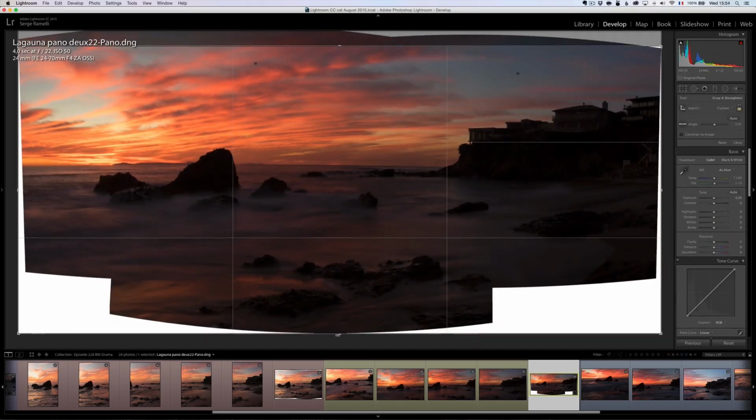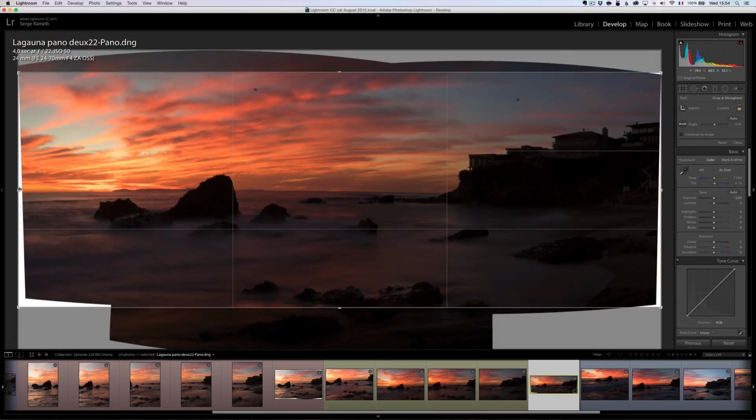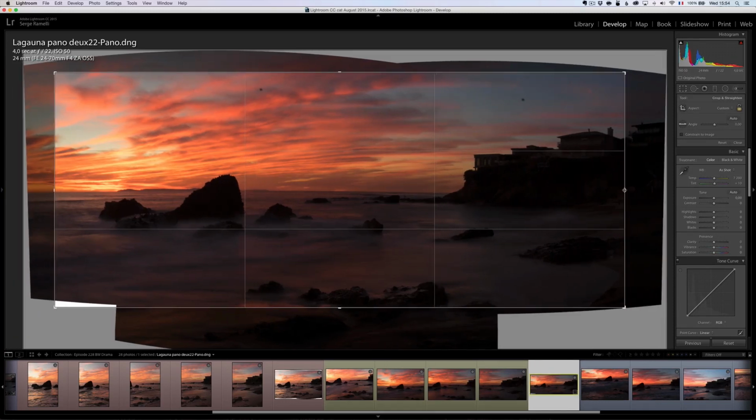So I'm going to crop here. I'm going to crop there and there. Maybe I don't care so much about that. I can retouch that in Photoshop. I don't like that building so much, so I'm going to crop here.